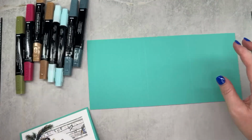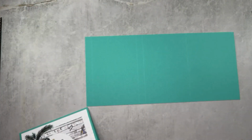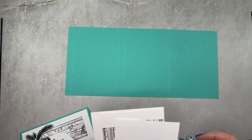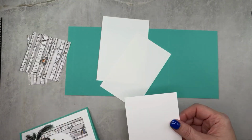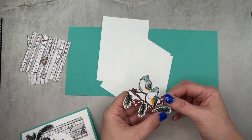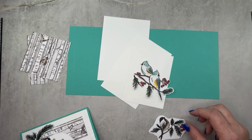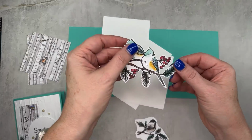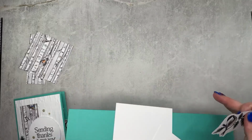You need a piece of 12 by 5.5. So you do need to have 12 by 12 cardstock for this. And you need a few other pieces of designer series paper, which I have here, some basic white, and also some birds. Now these birds do not have coordinating dies, so I trimmed this out with scissors, and I'm going to show you real quick how I do that before I move on to this part.